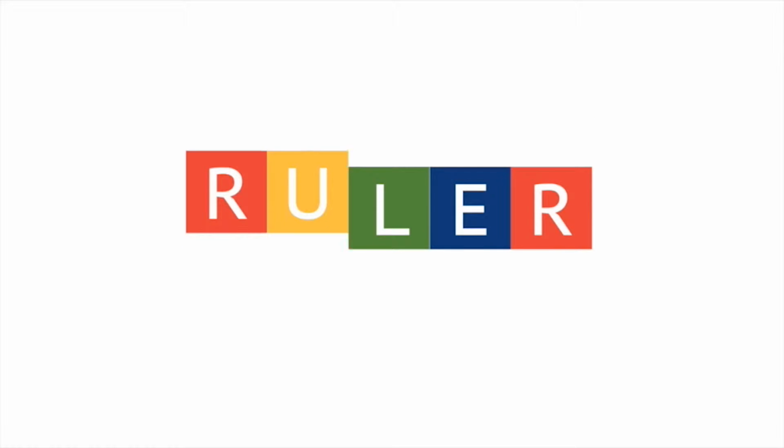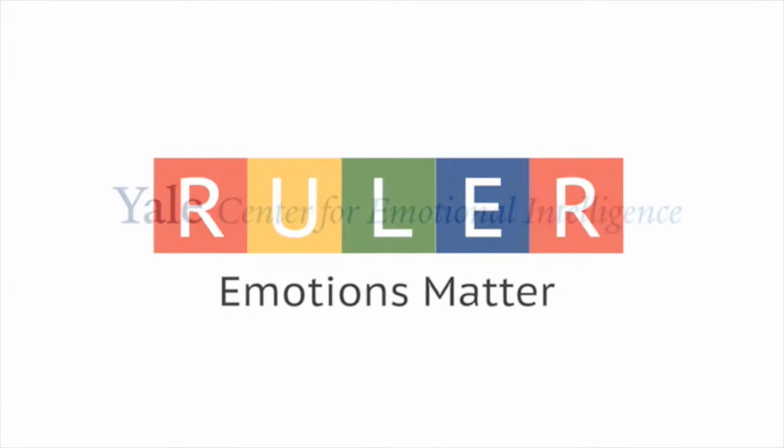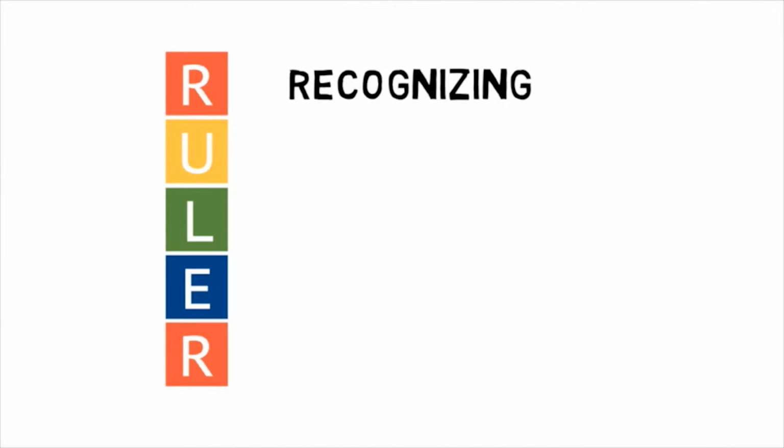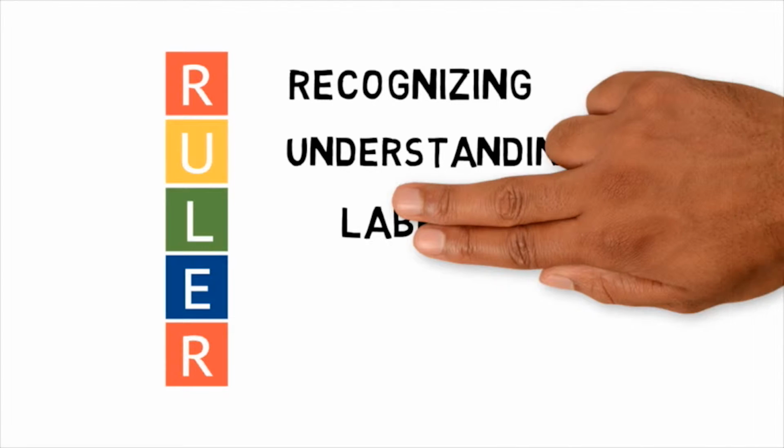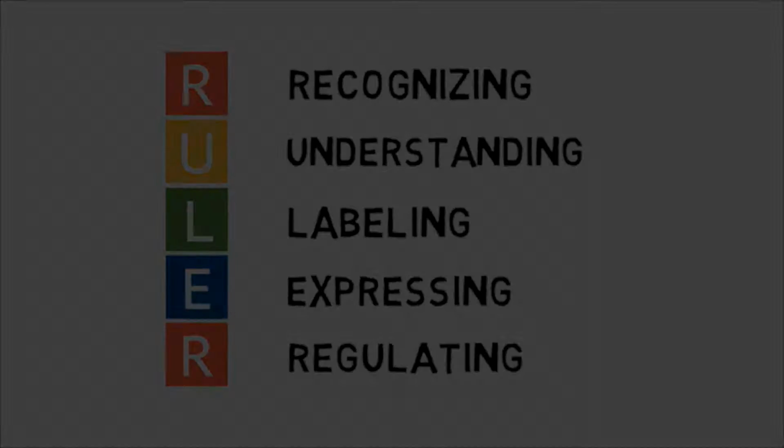RULER is an evidence-based approach for integrating social and emotional learning into schools. RULER is an acronym that stands for recognizing, understanding, labeling, expressing, and regulating emotions.